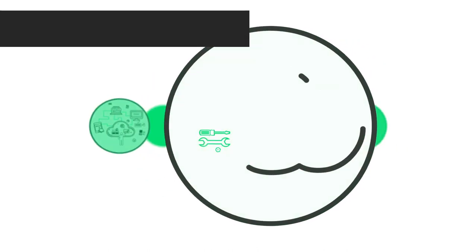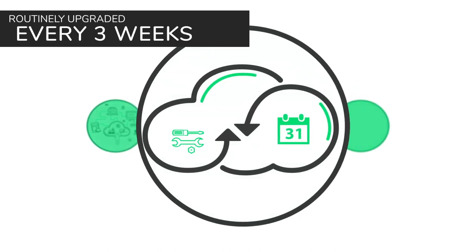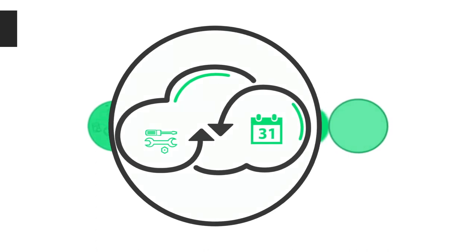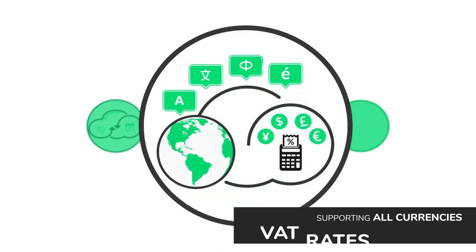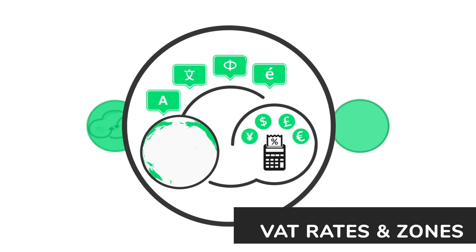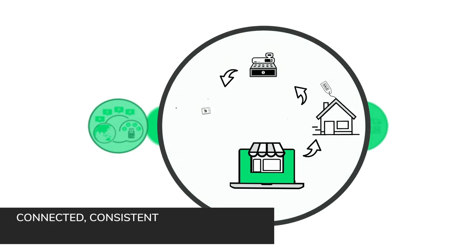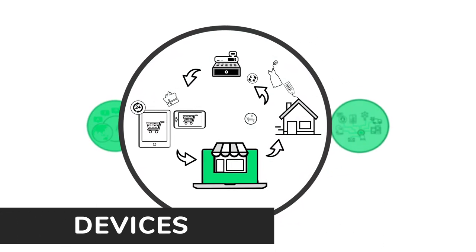The platform is seamlessly and routinely upgraded every 3 weeks, continuously delivering innovative new features at no added cost or disruption to your business. Kooomo gives you easy and effective access to new markets by supporting all currencies, VAT rates and zones, combined with multi-language functionalities. We have proven experience of creating a connected, consistent shopping experience in store, online and on all devices.